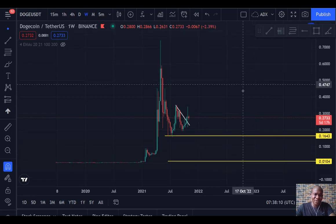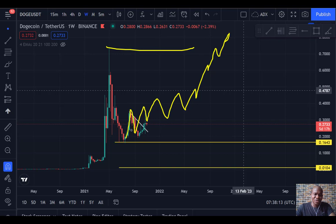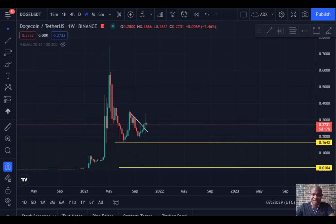But if you're an investor, you should consider that this move can break this. Also, this move can stop anywhere and drop. So either it gives us a running flat or it gives us a regular flat. Whichever one, we're okay with it. So that is on Doge.